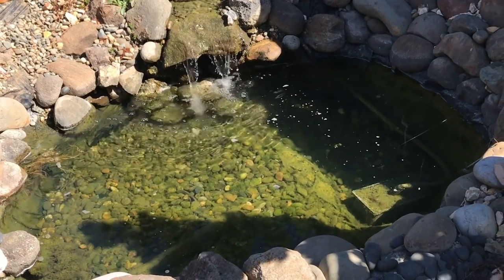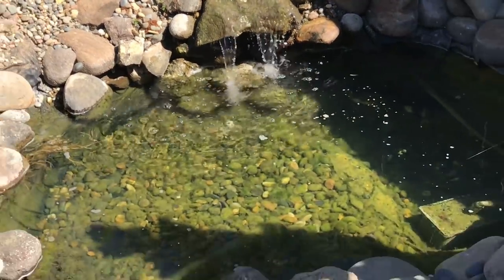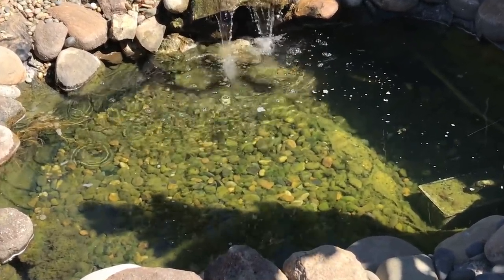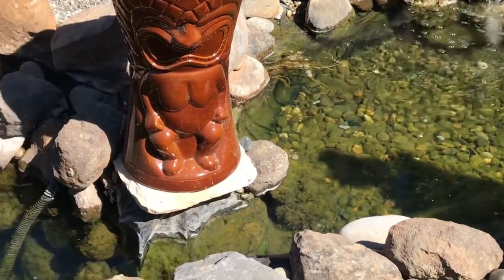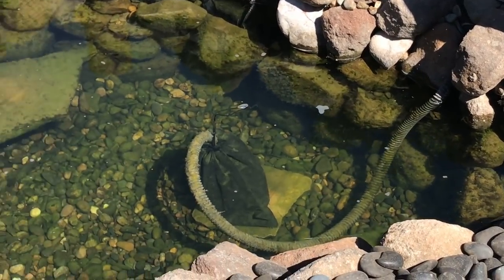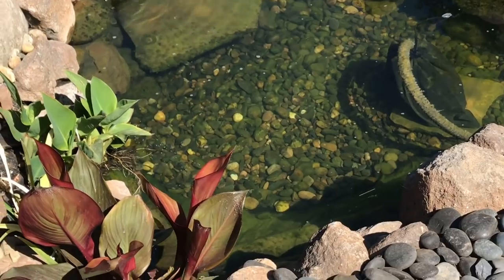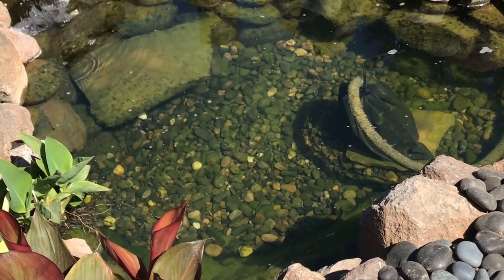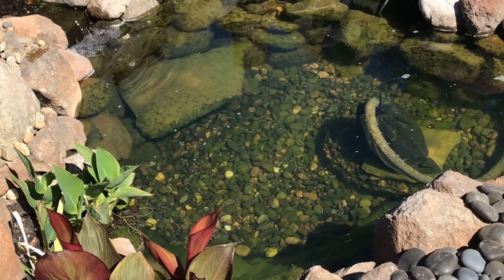But what I want to show you guys is Tiki Falls, my below ground pond. Check it out. Here is Tiki Falls. As you can see, it's looking beautiful. I wanted to show you guys what it looks like. We had that big algae bloom and your boy got rid of it. So I wanted to show you guys an update on how Tiki Falls is looking. Check it out. Look at that. Does that look like diamonds or what? Let me show you guys what it used to look like.